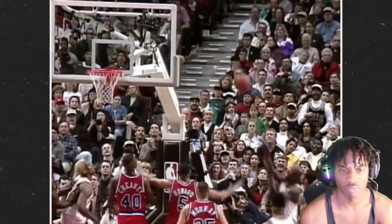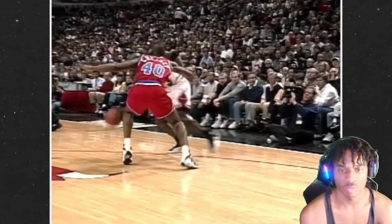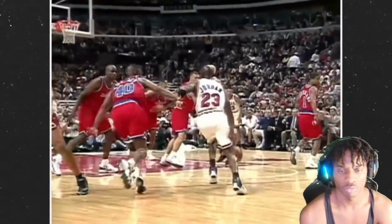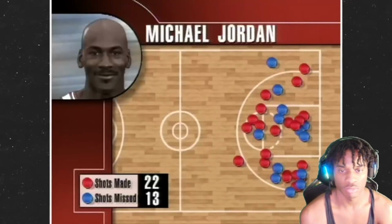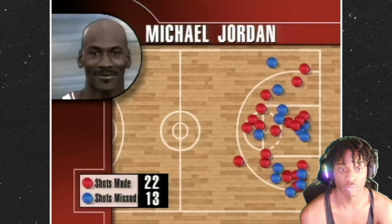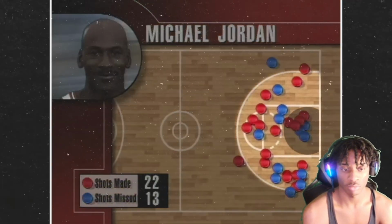But it's not just the fact that MJ scored 55 in an important playoff win, it's how he did it. His brilliance that night epitomizes his game at that key stage of his iconic career. Take a look at this vintage shot chart from that night. All those red dots are made buckets, but look a little closer. See where most of them fall? They fall in the mid-range.